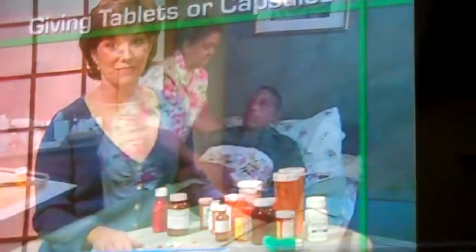And now we move on to the very important topic of medicines. Your loved one may be taking medicine that's been prescribed by the healthcare provider, as well as over-the-counter medicines that you can buy without a prescription. Both prescription and over-the-counter medicines can provide valuable benefits, but they can also cause serious problems. Be very careful to ensure that your loved one takes medications exactly the way the healthcare provider advises.